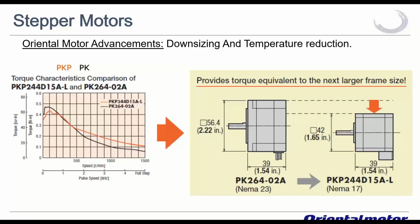The thing to note about those two speed torque curves is, if we look at the right-hand side, the black line comes from the larger stepper motor, a NEMA 23, and the orange line comes from a smaller NEMA 17 motor. So we're getting roughly the same speed torque output from a smaller size stepper motor, which means we can start to downsize applications, with a smaller body and a smaller footprint, while still achieving the same torque performance of a larger previous generation stepper motor.